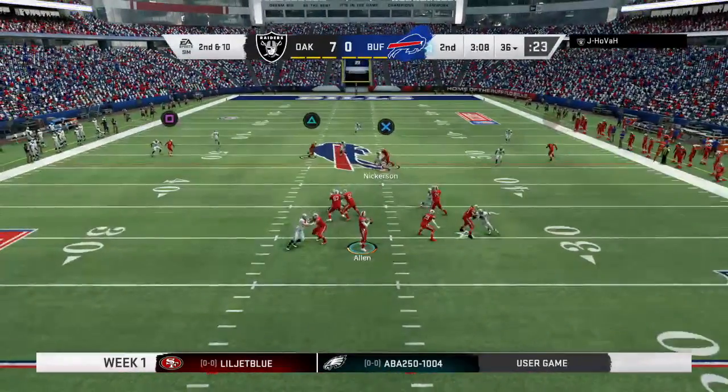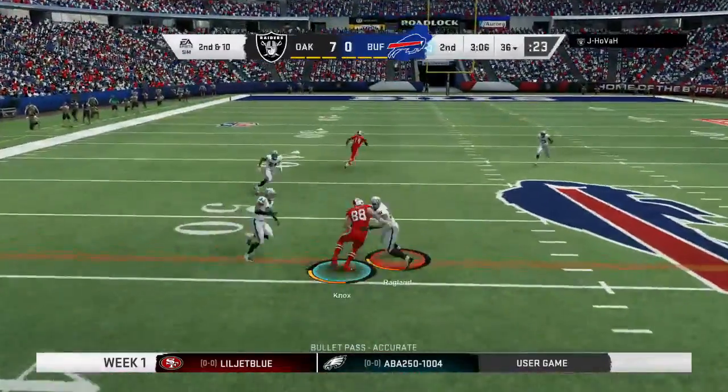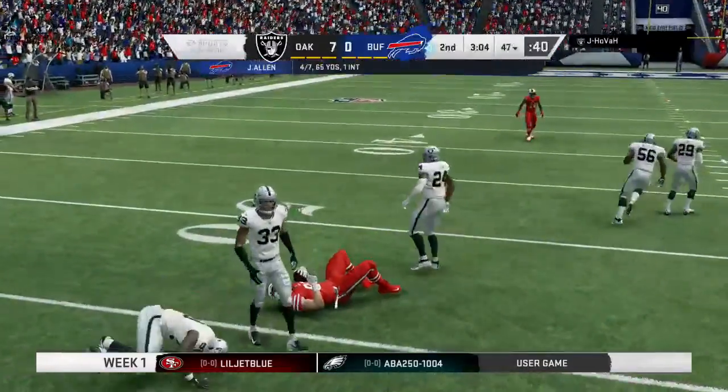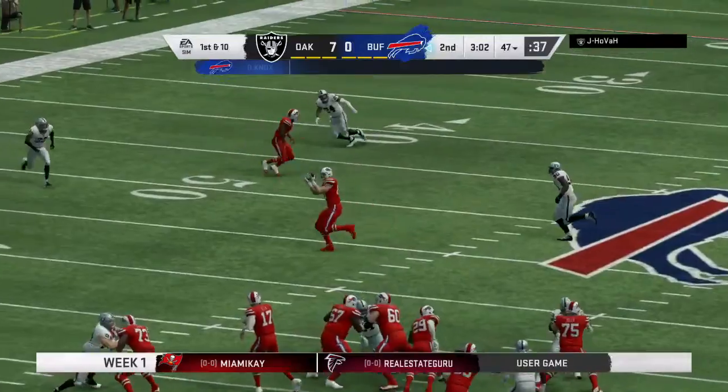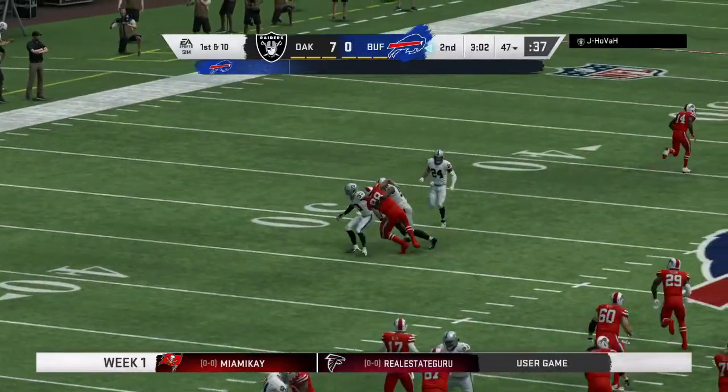Back to the air on 2nd down. It's Allen. It's Knox, the tight end, making the catch. And he slips up past the 45 before being tackled. It's a 1st down on a gain of 10.